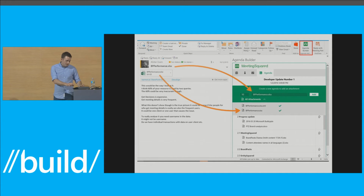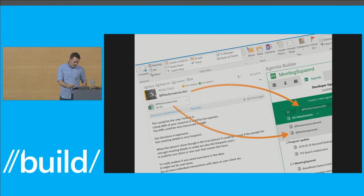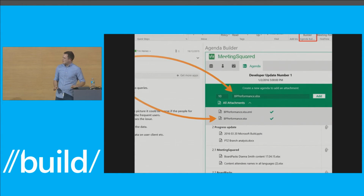So in this scenario, on the left-hand side, we have the subject of the email, and we have an attachment. And within MeetingSquared, you can see that is already pre-populated. So when I create a new agenda item, it's instantly going to connect to the subject of the email, and it's going to pick up the attachment. And that's really cool, I haven't got to do anything. I'm logged in. It's just instantly a SharePoint app, an Outlook app talking to the email, just being there.